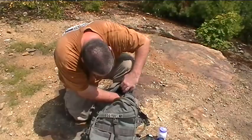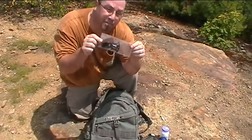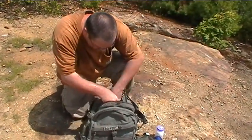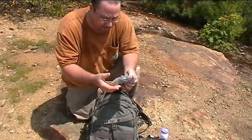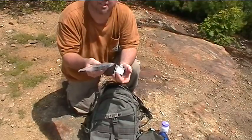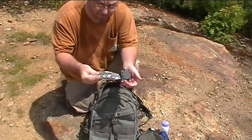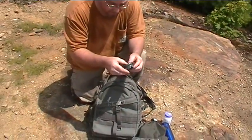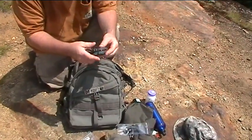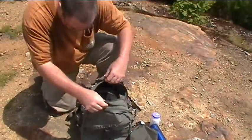And if I can get in here, I have a CRKT spork in case we're going to stop and make something to eat. SC Fire starting kit, and another kind, kind of a cheaper one. I very rarely use that. It's always the SC Fire Starter Kit. I have that, and a compass. Nothing fancy. It works. Gets me where I need to go. And honestly, that is it.